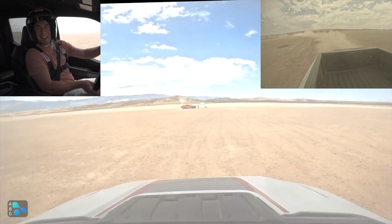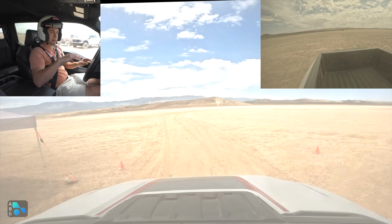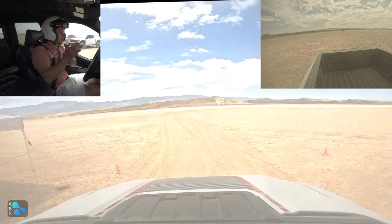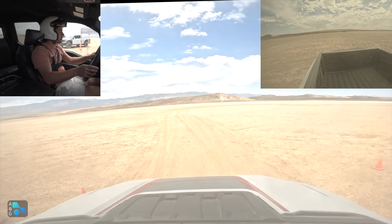Woo! We lost our main camera. Oh no, not the main camera. Gotcha. All right, I apologize if that last camera angle did not work out. That camera vibrated itself off of the mount. So Travis has now fixed it. Luckily he grabbed onto it, so we might have to cut some of that out. But here we are back on the mount, and we are at the starting line of the autocross portion.